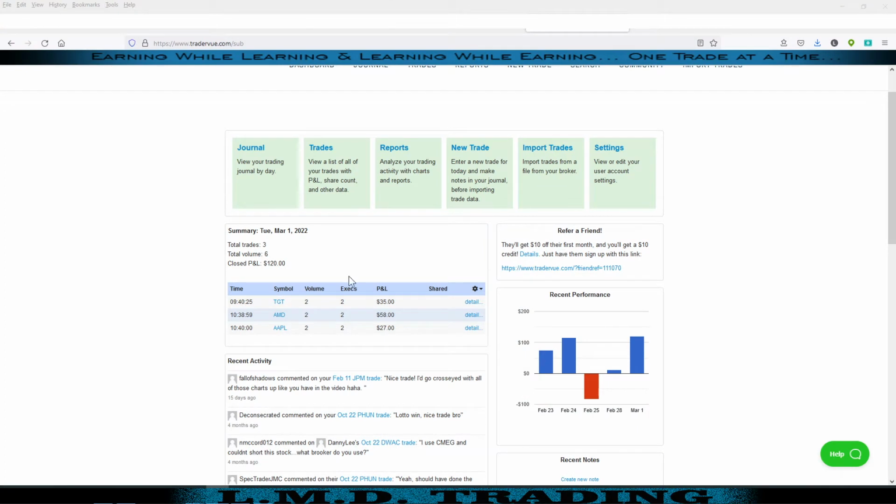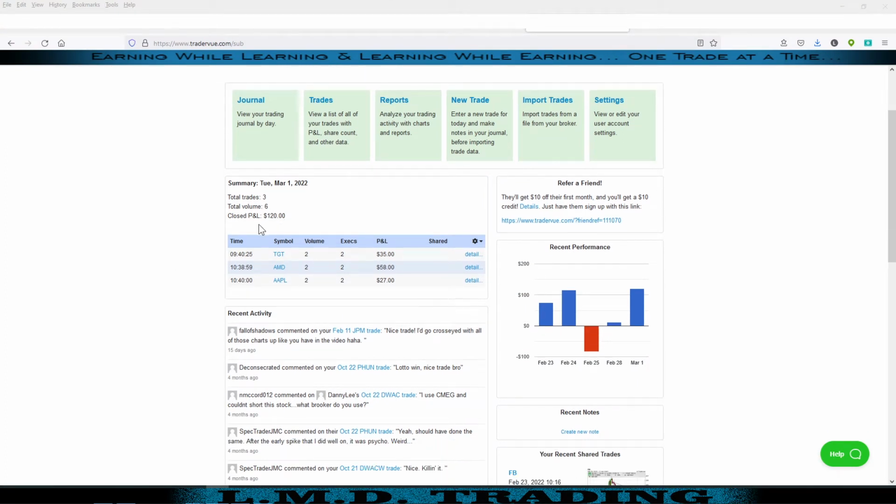But let's go ahead, get TradingView pulled up, and take a peek at that real quick. I had a closed P&L of $120 on the day, so that was good. The first trade we took was Target, TGT. This one was on the watch list to go higher. I had planned on doing calls on it, and then I looked at the daily and I'm like, wow, this thing is super gapping, so much that it turned, and we took advantage of that turn and purchased a put.